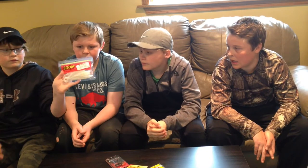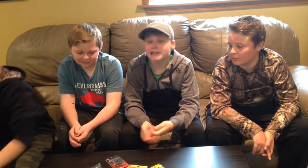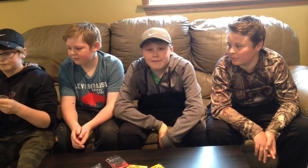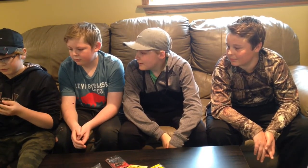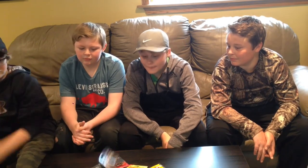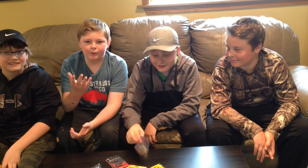Super Flukes in white pearl. Pretty much shiny white. A Terminator football jig, in peanut butter jelly color, I guess. Oh my god. That landed like that. It is brown and red.